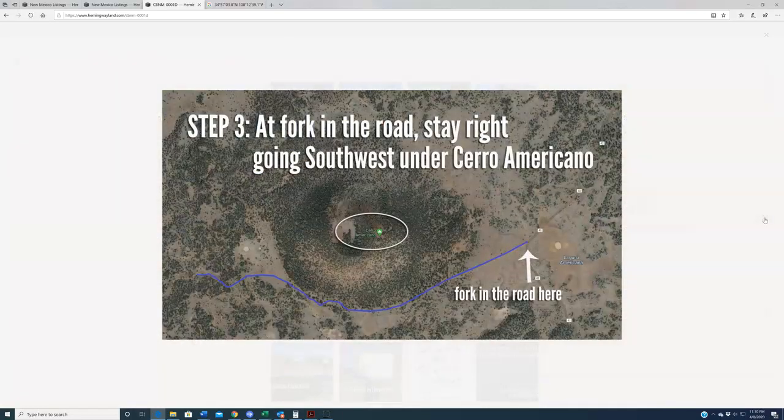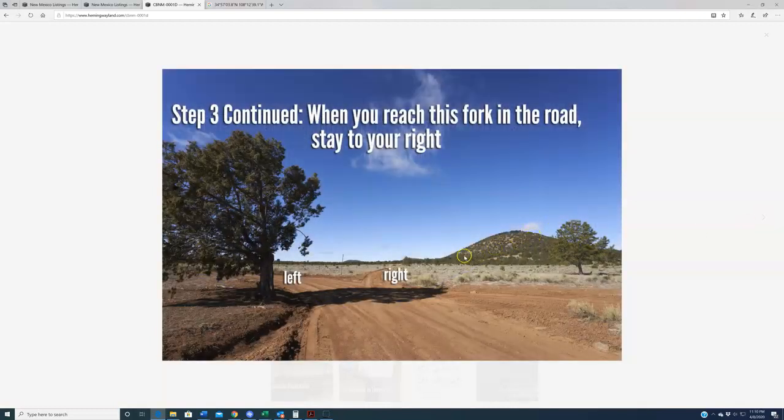Just keep going south. Now, the next thing that's going to happen is the 42 is going to veer off in a direction like this. It's going to basically fork. At that fork, you should be seeing Cerro Americano. Cerro Americano is, I don't know if it's a mountain or a hill or how it's technically classified, but it's a big, imposing, let's say, mountainous thing in the distance that sort of stands out. You'll know it when you see it. And even if you didn't know when you see it, this is the fork in the road that you're going to encounter. So in this particular instance, left is bad, right is good. You want to stay as close to the mountain as possible, hug the right-hand side, and take that right turn.